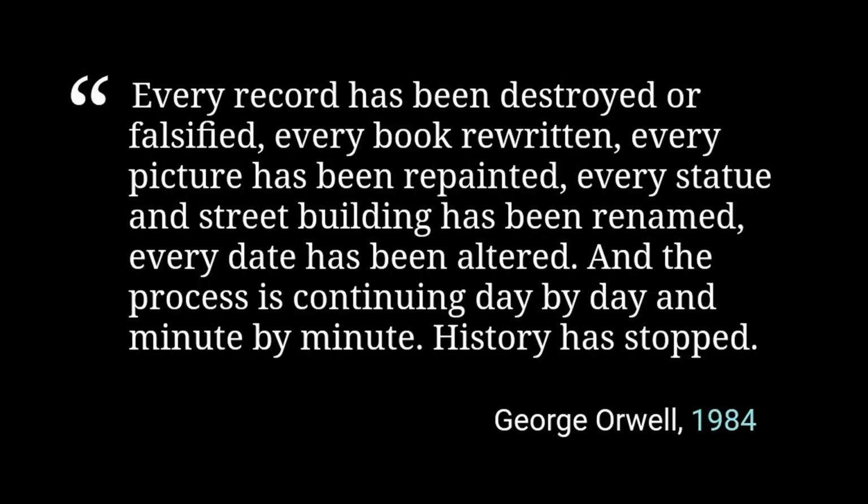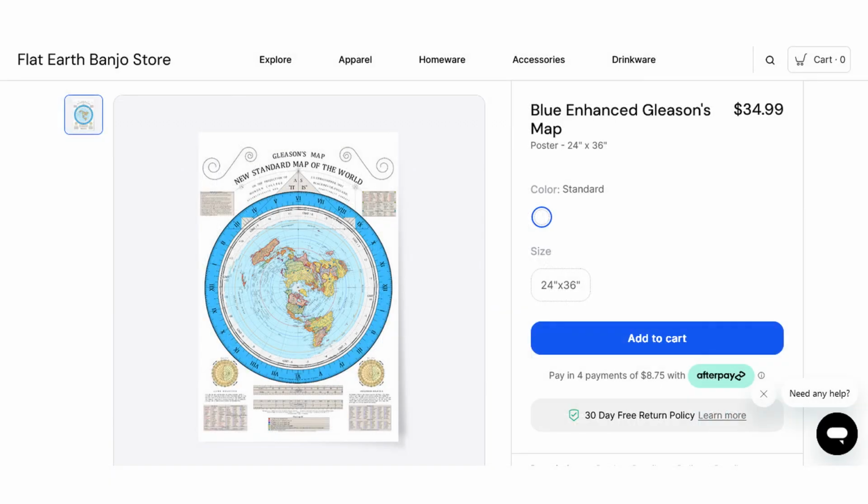Johnson. Here is a quote from the book 1984 by George Orwell. Every record has been destroyed or falsified. Every book rewritten. Every picture has been repainted. Every statue and street building has been renamed. Every date has been altered. And the process is continuing day by day and minute by minute. History has stopped. Order your map now.